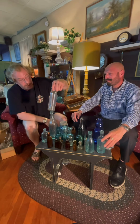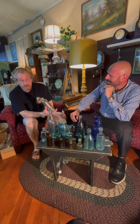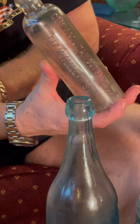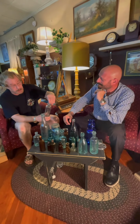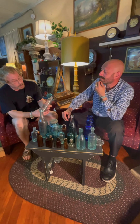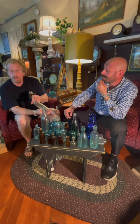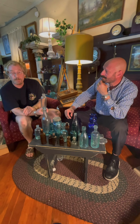One of my heaviest and favorites are the Hutchinson bottles. They only made these between 1880 and the early 1900s, and it actually had a stopper. What kind of bottle is it? This is called a Hutchinson bottle. What was inside of the bottle? This bottle would be either alcohol or some type of soda or mineral water, three different types. That's where you actually got a pop from.